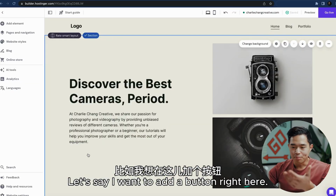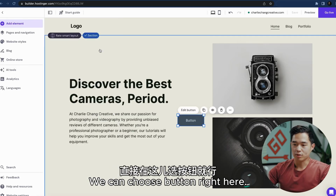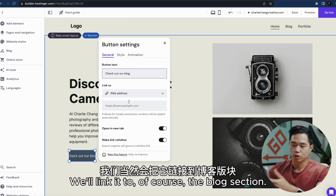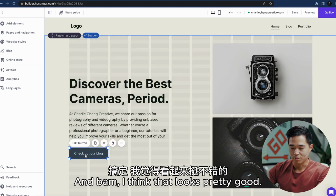Let's say I want to add a button right here, so what we can do is come here to add element. We can choose button right here. It's going to insert that right here. We can change the text by simply typing it in here. We'll link it to, of course, the blog section. Let's make this a bigger button, and bam, I think that looks pretty good.